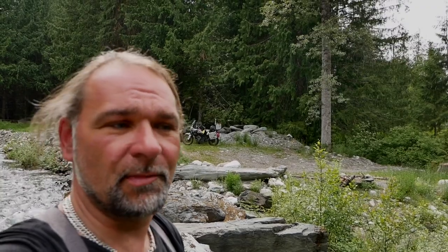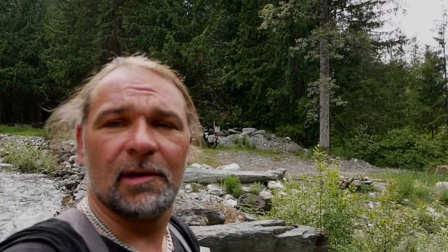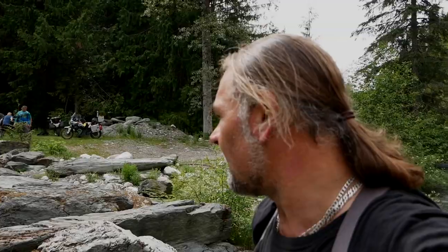So we're trying to make up time, but it's impossible because from one place to the other, there's always something to see, and as soon as we pick up, we find something else along the way. So those forestry trunk roads are just something for the adventure. Last year we had Bogdan on a Harley, so he couldn't do it, but this year he has a GSA and he does it all, and it's awesome.